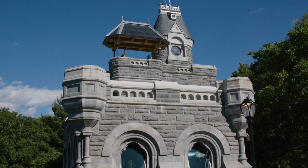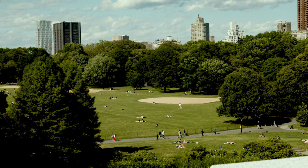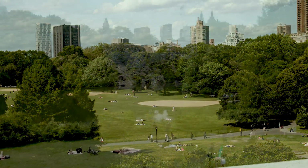I would like for all families to come here and visit Belvedere Castle. This is a once-in-a-lifetime thing. Once you come to the top, not only are you going to have a beautiful view, you're going to have a nice breeze when you get up here at the top of the castle.